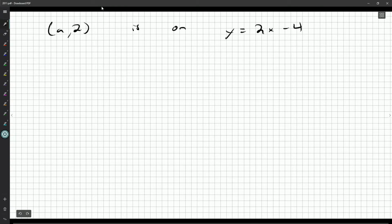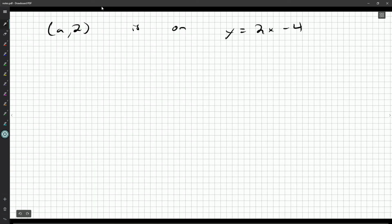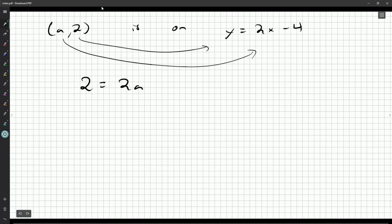Was it minus 4 or was it plus 4? Minus 4. Okay, good. Want to make sure it's right. So what does that mean? That means the 2 can go in for y and the a can go into the x spot, and the equation will be correct. So 2 is 2a minus 4. Well, you can rearrange, bring the 4 over the other side, get 6. So 2a is 6, a is 3.